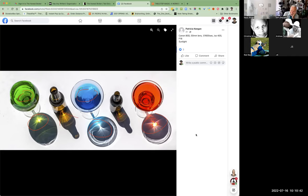This is daylight, I take it. Yeah, sorry, I have no behind the scenes. I just took it outside. I was actually intending to use a flash, but the sun came out in the UK, so I said, I'll go outside.